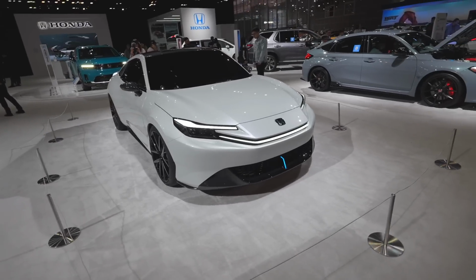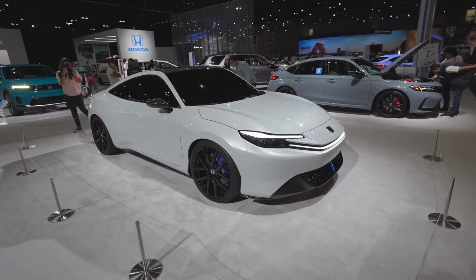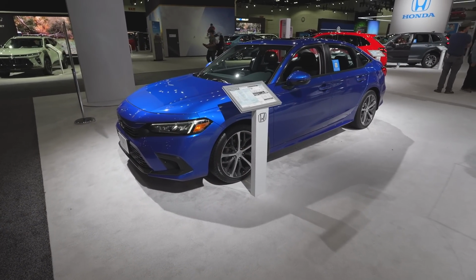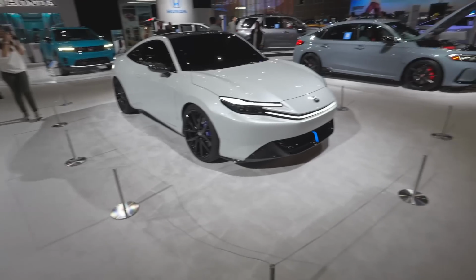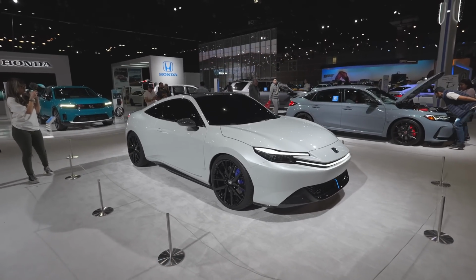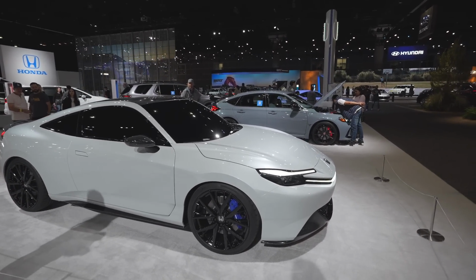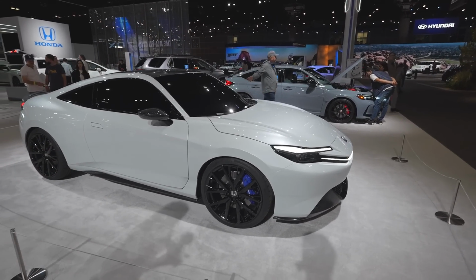You look at this thing, right? And then you look at this and you say, oh yeah, they're the same. No, this is way, way worse. This looks good. I actually like this. Hopefully the concept of this stays looking like this when it becomes reality, because this looks cool. I really do like this.